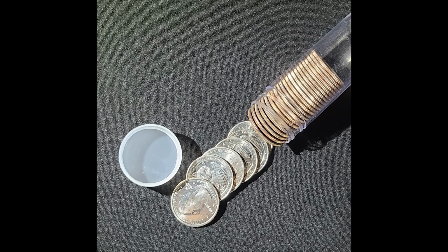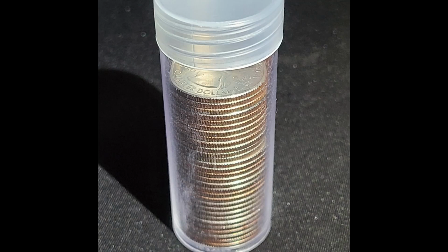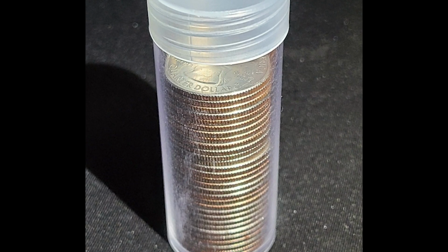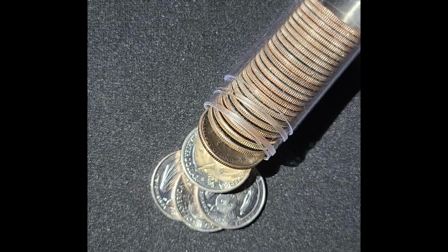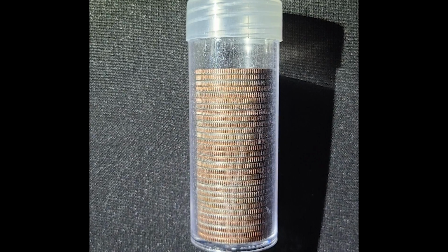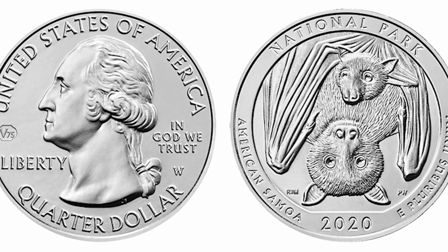Now, if you guys are familiar with my videos, most of the time coins are only minted at the Denver, Philadelphia, or San Francisco Mint, and sometimes they're minted at the West Point Mint, like these coins. If you come across a 2020 W American Samoa quarter, they're gonna be worth a good amount of money, guys, so keep them safe, because again, this roll of 30 coins sold for $385.